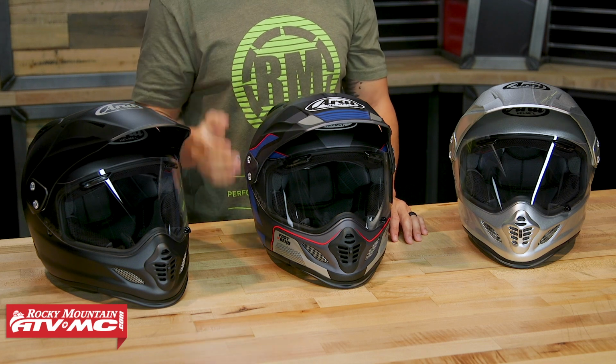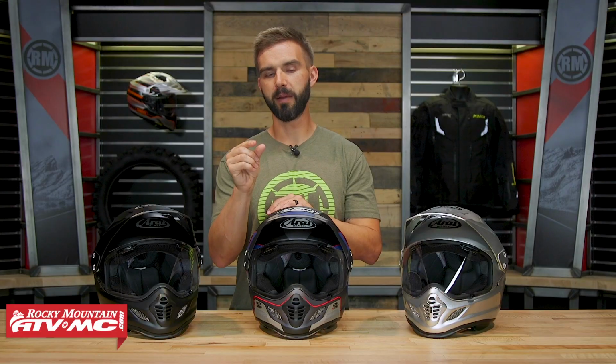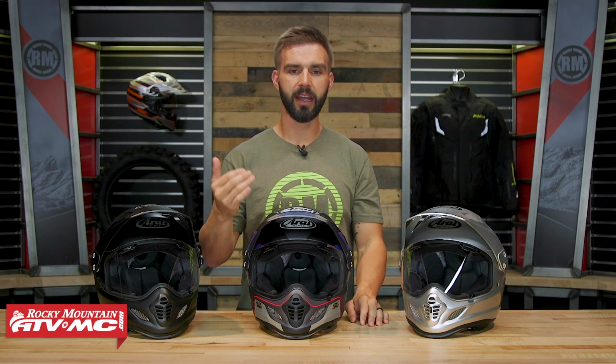And something that attributes to that is actually the cheek pads and the comfort liner up here near the temple area. There's actually 5mm pillows that you can peel off to help customize the fit of the helmet to get exactly how you want it. So it's pretty unique that Arai is doing that.